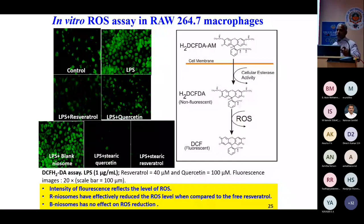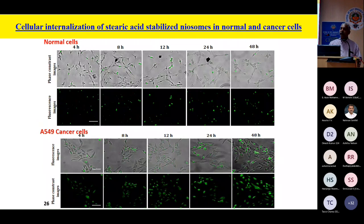There are some studies we have done in macrophages, which one of our students did, so it's not my work. You can see here the control, resveratrol, LPS (lipopolysaccharides), and lipopolysaccharides plus resveratrol. But when we added the niosomes, all these ROS species got destroyed. If you add just resveratrol alone, you have, say, 25% dispersion, whereas when you put it in the niosome form, it was better. So the antimicrobial or antioxidant activity can be improved.